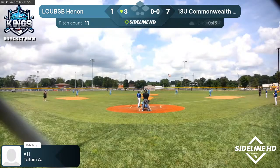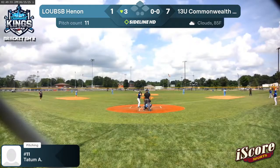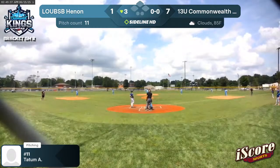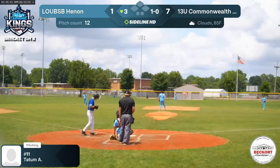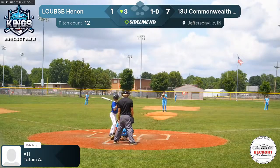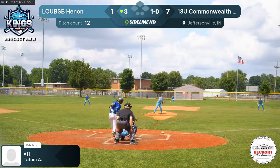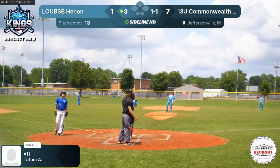Cruz Hester's now out and left. It's the only change that we have so far. Ball 1 outside. Swings. Foul ball. 1-1.